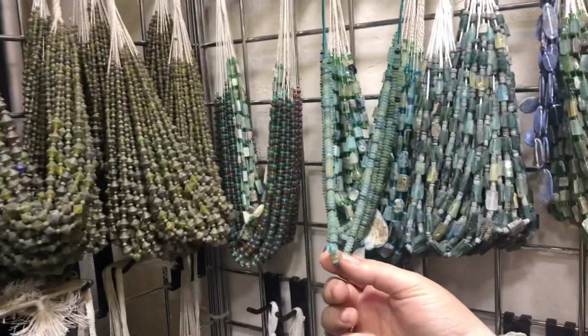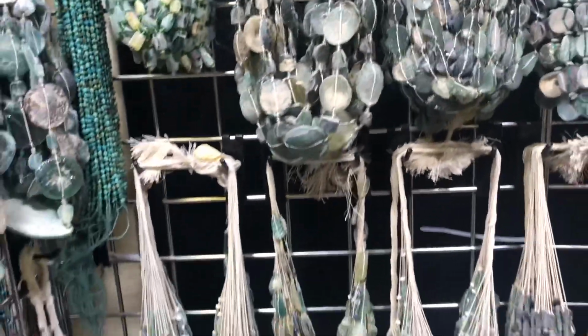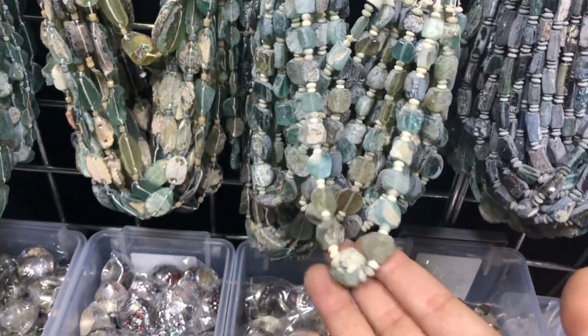Julie says she's beside herself. I'm totally beside myself. Look, they're gorgeous. And these. Look at the Heishi. Little Heishis, and then we've got some even bicones in here. Oh, so cool. I'm losing my mind. It's like wearing history, right? I'm losing my mind. Look at this. I don't think I could take these apart. You have to do it.